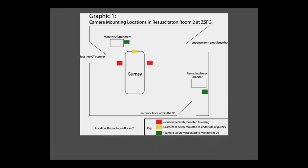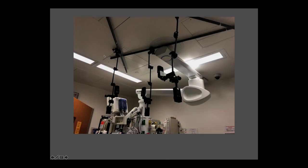As you could imagine, the logistics and the consent and the legal was astronomical. We had to consent every single person who came into the room. So that's 20 providers and staff, plus techs and paramedics and patients and family. And so we have about a library of 25 videos. So this is what it looked like.